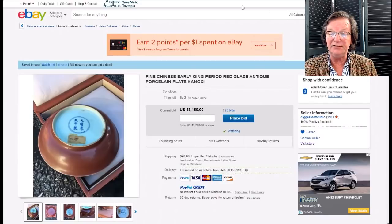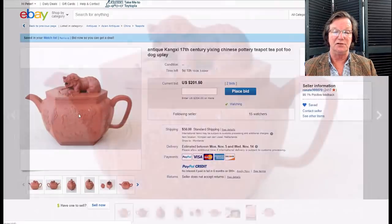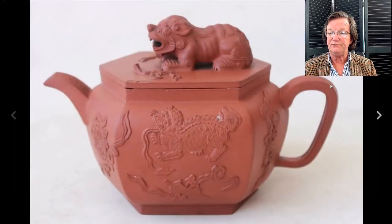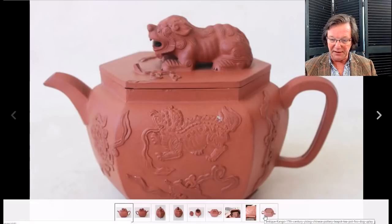Seller Digger Studio here in Massachusetts has it. He's out in Drake. Gets good things. Here's a good eye. And then on to this, the Kangxi Yixing ware foo dog and molded relief teapot. This is a very unusual type of teapot.